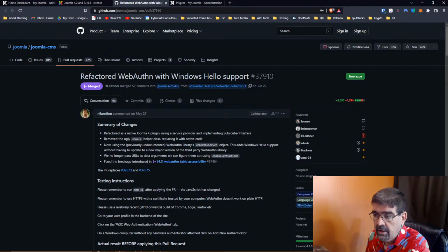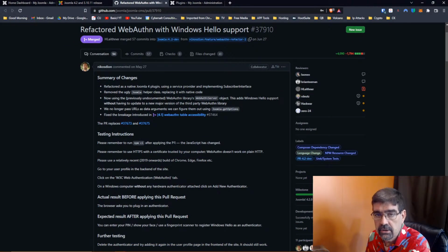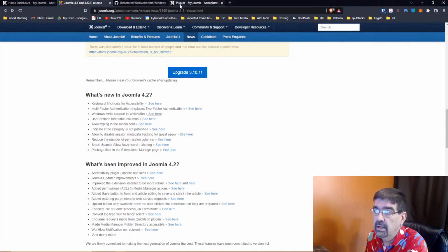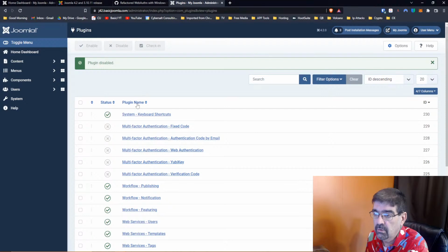Basically, this allows your site login to happen in connection with the PIN on your Windows computer that you have set up. And that is another cool thing for two-factor authentication, because if someone sits down at your computer and goes to log in with your username and password, or even just your username into the back end of your Joomla site, they have to be able to enter in the PIN that's on your Windows. And let me show you how that works. All right, here we go.